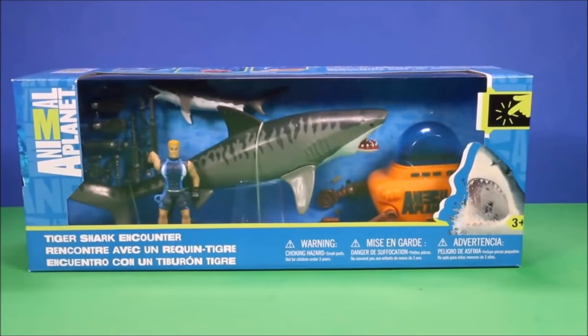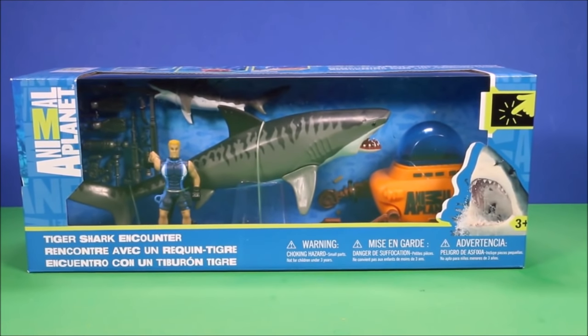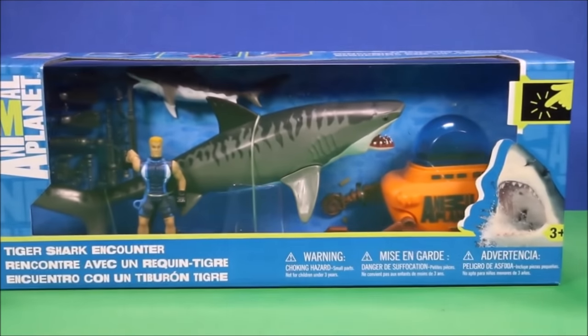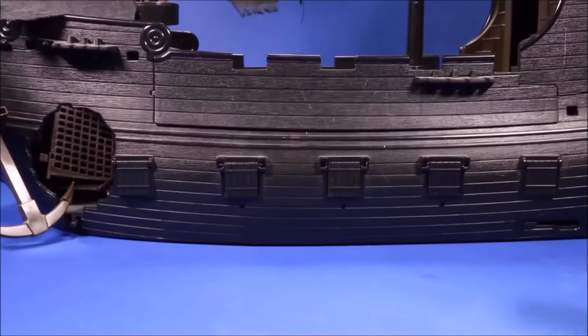What is it? Okay, guys, super excited today. Another awesome Animal Planet set. This is Tiger Shark Encounter. Comes with a tiger shark, a smaller shark, a figure, a bunch of accessories, and a tiny little submarine.